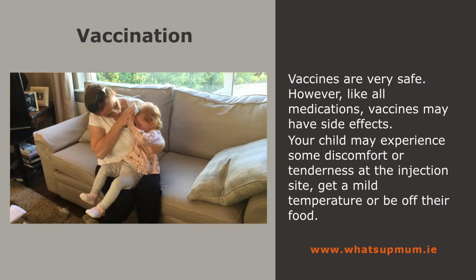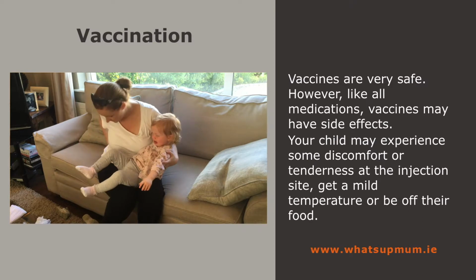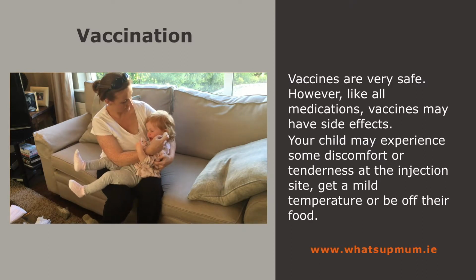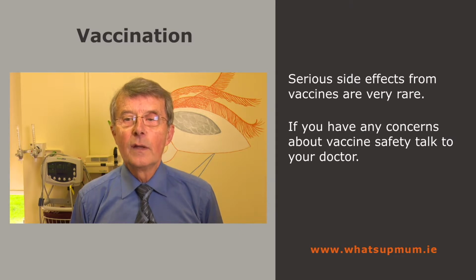A child may also get a mild temperature, be out of sorts and off his or her food as a result of the vaccine, but these generally get better themselves in a day or two with cuddling. Serious side effects from vaccines are very rare. If you have any concerns about vaccine safety, mention them to your doctor.